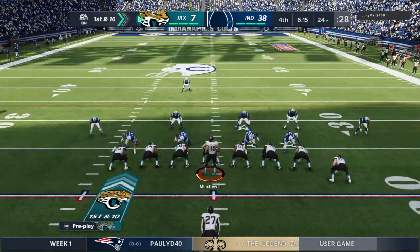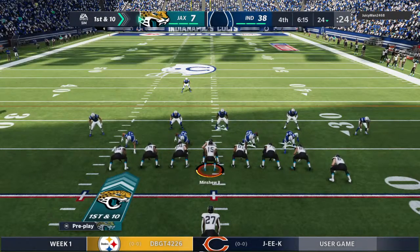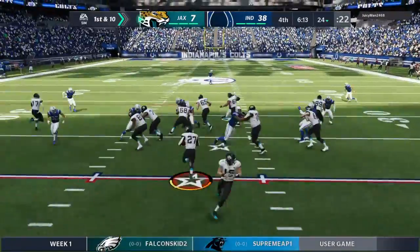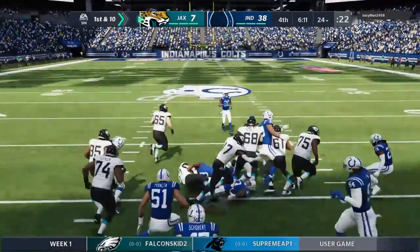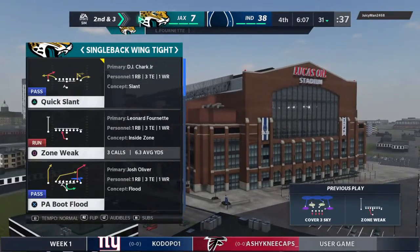Jaguars come to the line to start their next drive. And they knew coming in that this would be a tough place to go in and win a season opener. But this has just been a performance, to be frank, not to be proud of here as they trail big in this fourth quarter. And a nice run past the 30-yard line there.